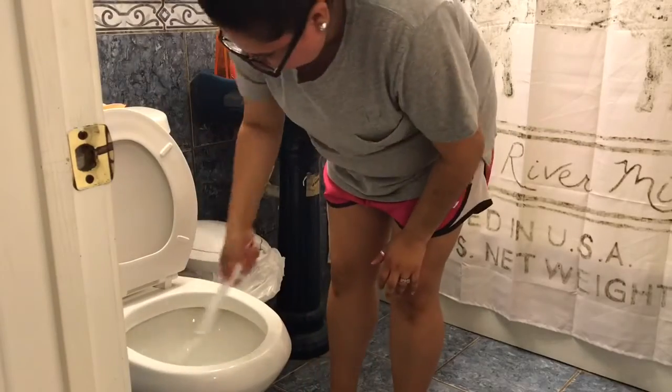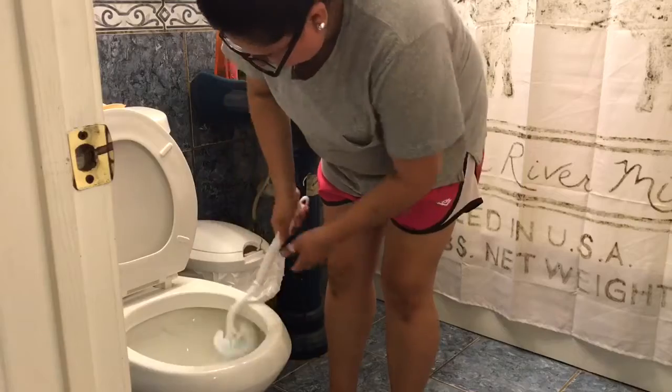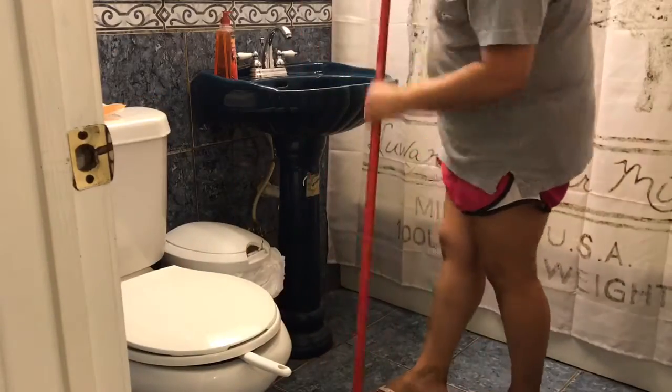So I keep using the old toilet brush. So if you guys know what those new toilet cleaner thingies are, please let me know down in the comments, because I really want them. I feel like I'm the only one who's left out.